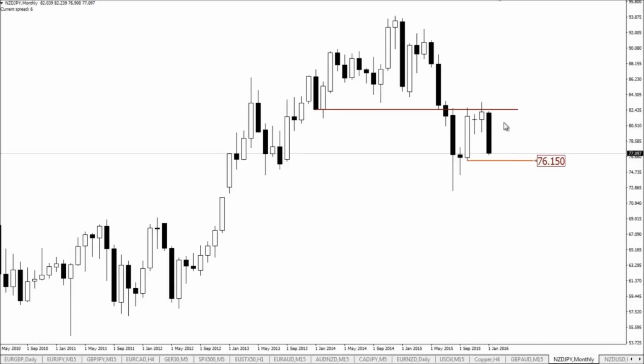But you see for yourself, equities are falling, yen pairs are falling. Long term, I'm thinking this is all going to get filled in. So there'll be plenty of opportunities to get on board.